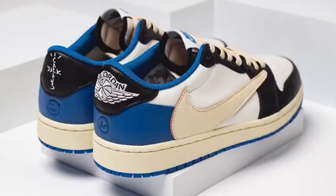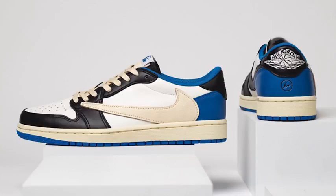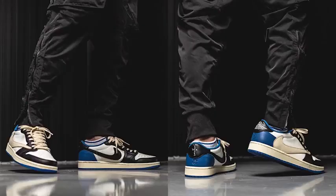Again, I don't think it's the best low top Air Jordan 1 or even the best Travis Scott or Fragment collab at all, but it is a solid sneaker, and I wouldn't mind adding it to my collection. But at the same time, I'm not paying resale for a sneaker like this.